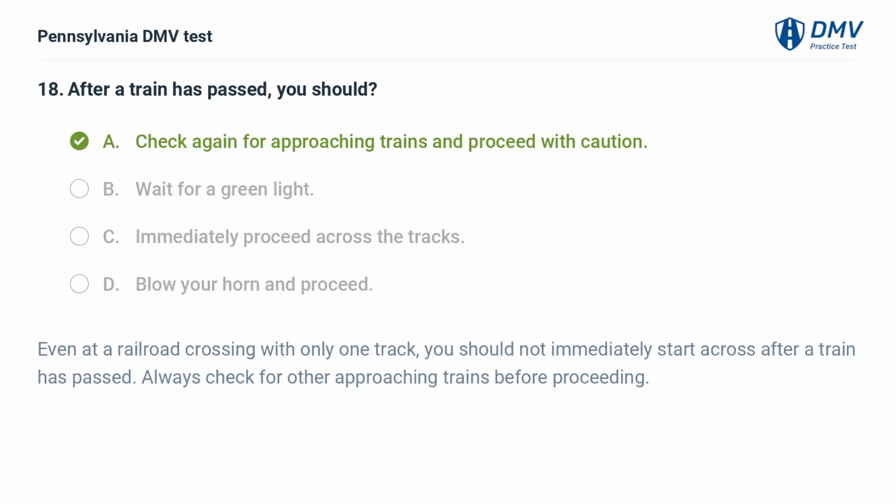A. Check again for approaching trains and proceed with caution. Even at a railroad crossing with only one track, you should not immediately start across after a train has passed. Always check for other approaching trains before proceeding.